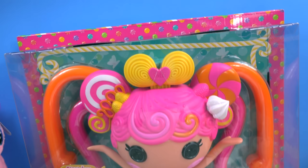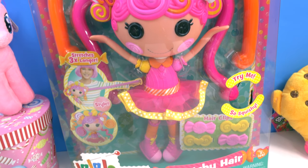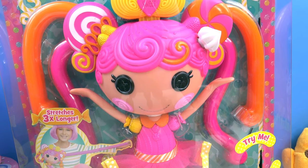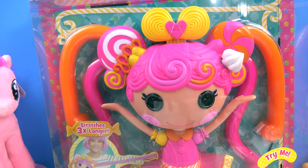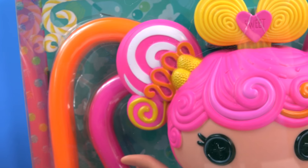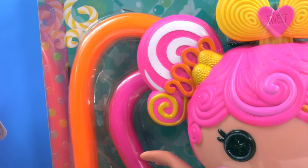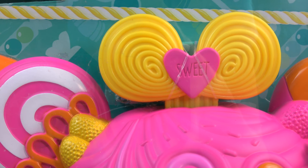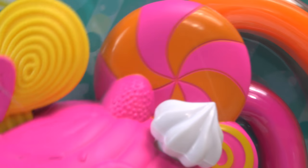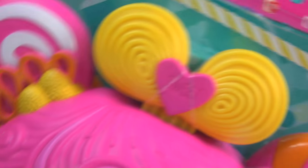Whoa! Cookie fans! Look at the cutest, sweetest Lalaloopsy doll ever! Oh my goodness. This beautiful, super bright, colorful, candy-looking doll. See, she's got tons of candies in her hair. Look at those lollipops and gumdrops and licorice. She's got a little sweetheart candy on her. Sweet! And she's got all these swirly, swirly swirls.